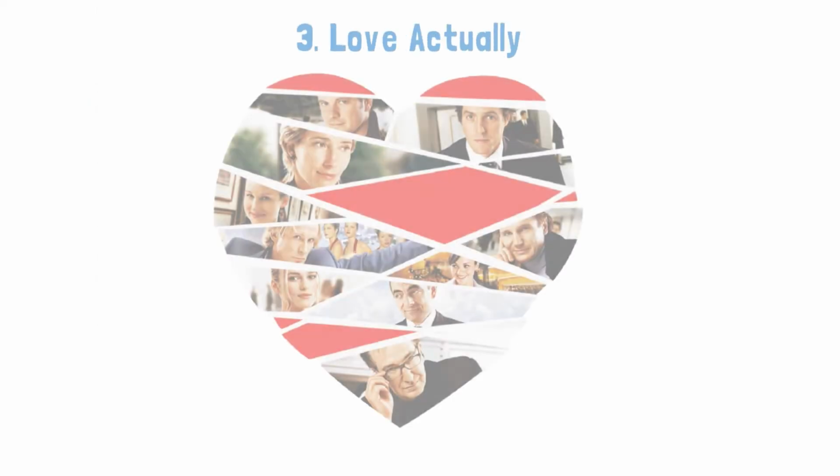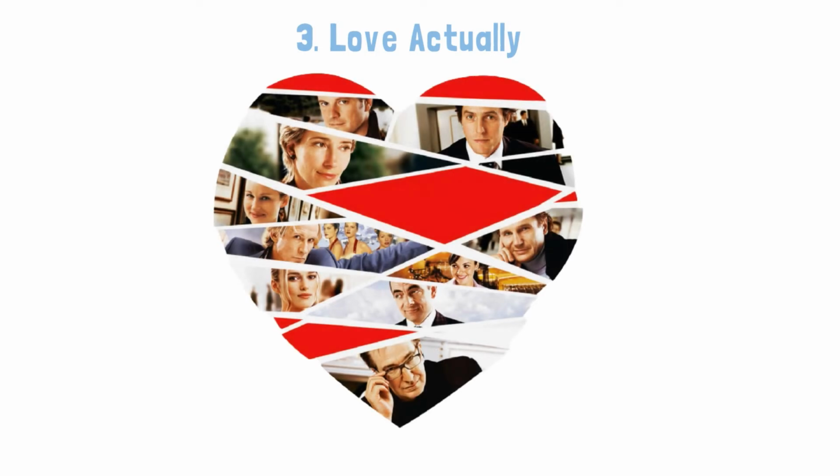Love Actually. If the previous 2 movies aren't your favorite genre, maybe a romantic comedy is more your style. Love Actually is often thought of as a Christmas movie, but since it is set in London, you get to experience an array of English accents from the characters. It looks at 8 different stories about love, so there is never a slow moment.